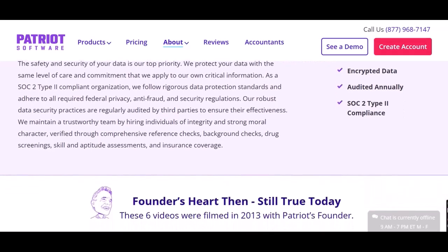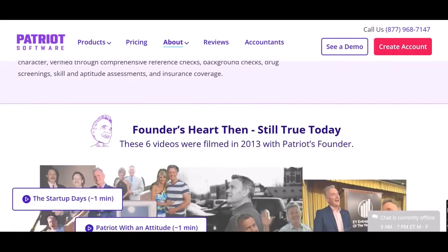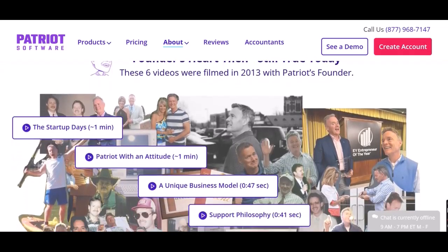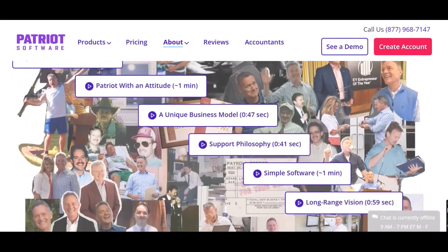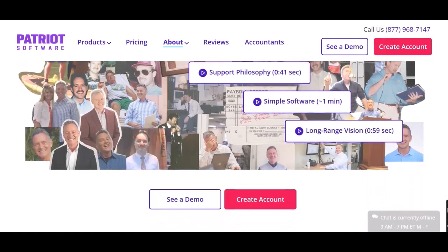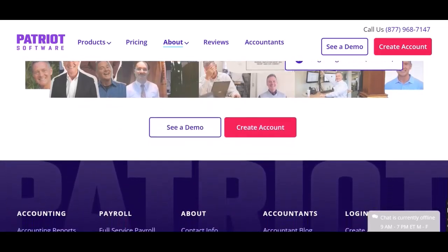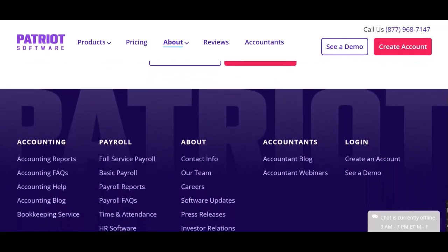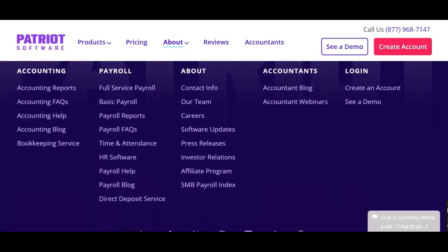Accounting features designed for simplicity. While payroll is a flagship feature, Patriot's accounting software also emphasizes ease of use, making it suitable for businesses that might not have a finance professional on staff. Basic core functions. The accounting module focuses on essential functions like invoicing, expense tracking, bank reconciliation, and generating core financial reports, profit and loss, balance sheet. It handles these fundamental tasks efficiently without overwhelming the user with overly complex or advanced features that a very small business might not need.